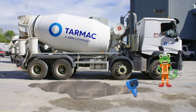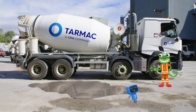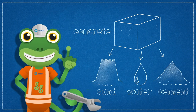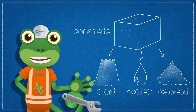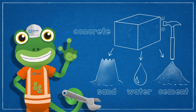These big trucks are perfect for carrying and delivering a material called concrete. There's some wet concrete on the floor there. Watch out, Blue Mechanical! But what is concrete? Concrete is a mix of sand, water, and cement. Cement's a bit like glue. Something amazing happens when you mix these three things together. They become concrete. And when it's dry, it's as hard as rock.